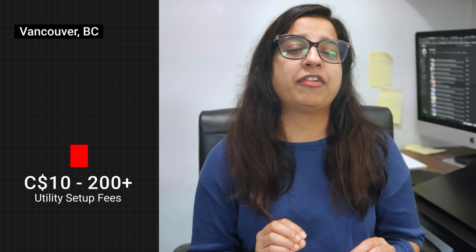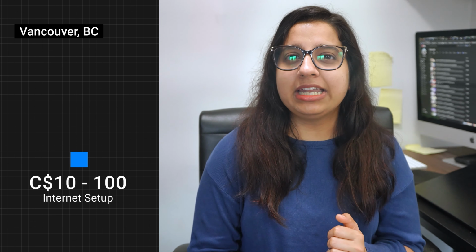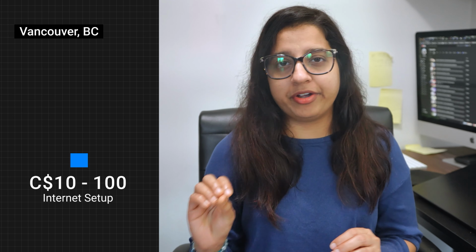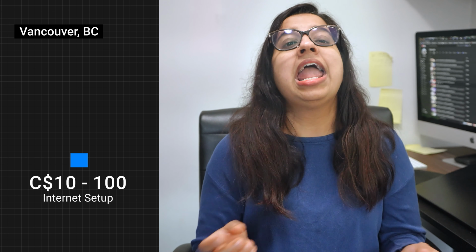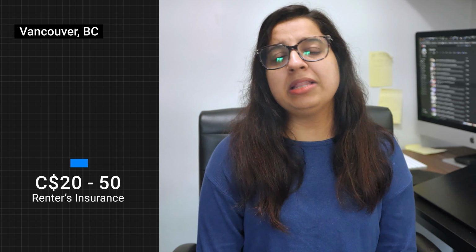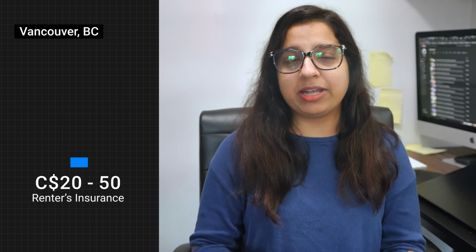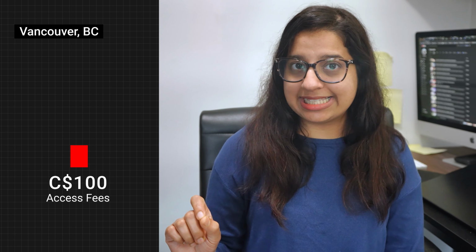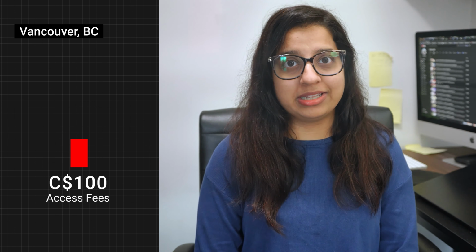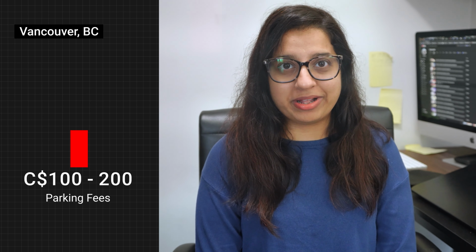Now let's talk about the utility setup and activation, which goes around $10 to $200 plus, which is quite a lot. Internet setup approximately $10 to $100, depending on your provider and the plan you are taking. Tenant insurance between $20 to $50 per month, but I'm talking here if you take the combined policy with your auto insurance, it might be cheaper for you. Key or access fees up to $100 per month, and parking fees, which are the highest in Canada, $100 to $200 per month.